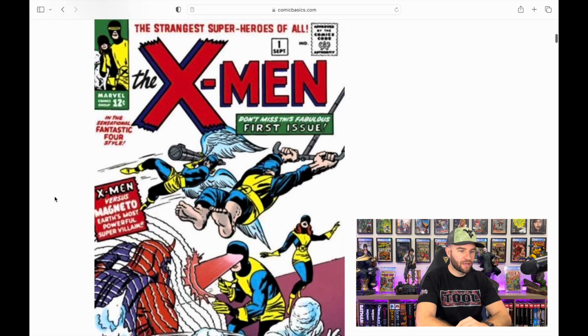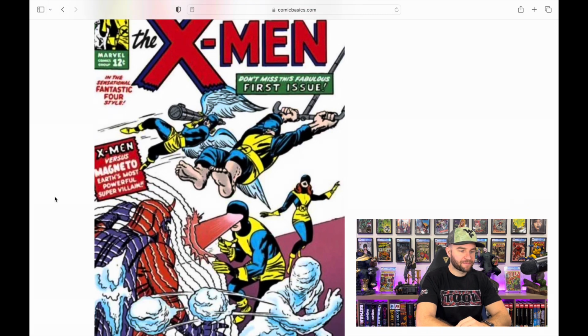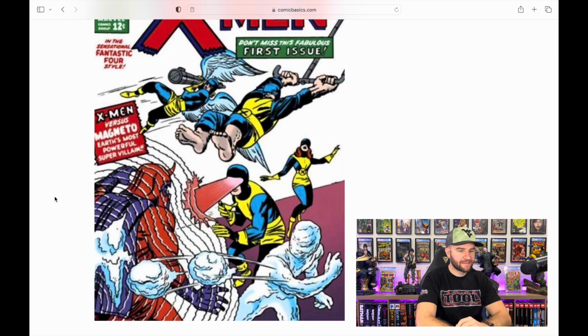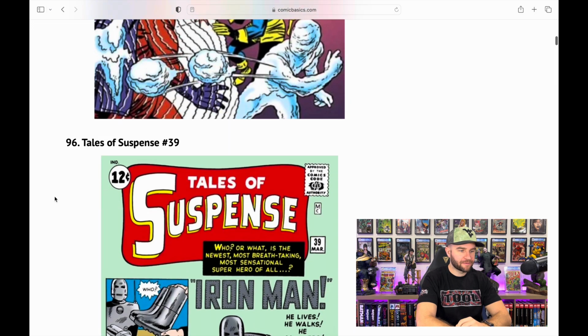The next one, X-Men number 1. This cover is pretty good. This is one of the most iconic covers, definitely from Marvel. Would have liked to have seen Magneto's face a little bit, but it is what it is. It's one of those where you're trying to hide the villain, I think.